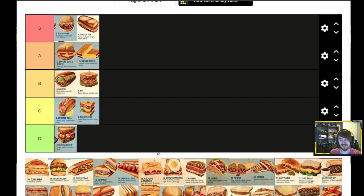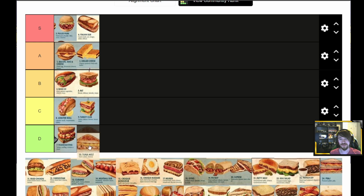Turkey club, probably going to be like a C tier sandwich. There's nothing inherently wrong with it. I'm not a big turkey fan. Typically, it's just your turkey, your lettuce, and your tomato, like your standard sandwich. Maybe you get a little bit of cheese on there as well. But it's kind of boring overall, in my opinion. It doesn't have any flavor. Turkey's not my meat. Just not for me.